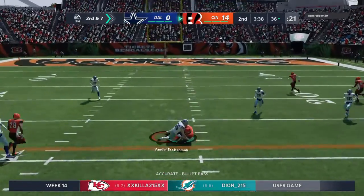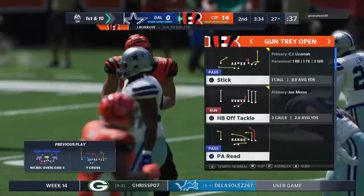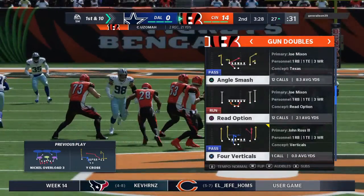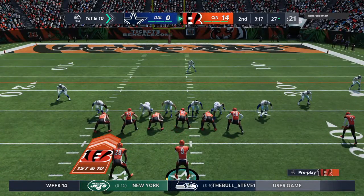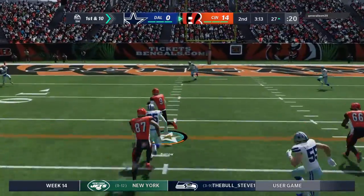From the shotgun, Joe Burrow. Got an open man. That's C.J. Uzomah. Second catch for him today, and it'll wind up a first down. As an unbiased observer, I think it would have been interesting to see what they would have done if they hadn't gotten the first down there. But since they did, I guess the point is moot. And they were right there in that middle ground: field goal range, punt, go for it.